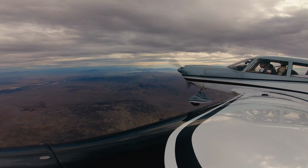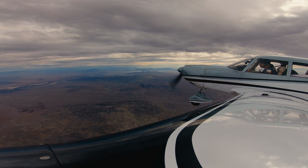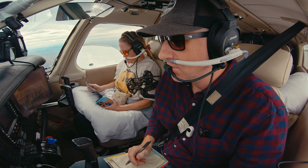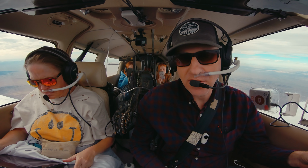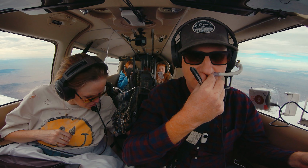LA Center, Cherokee 631 Bravo Whiskey. We're VFR level 9,500 right now. Looking to pick up an IFR into Sedona, Sierra Echo Zulu. Did you file an IFR flight plan? Negative, did not file an IFR flight plan. Just wanted to get a pop-up, 1 Bravo Whiskey.